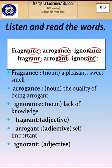I hope you have listened to this audio very carefully. As you can see, I have solved this first part with you as well. I've circled the ance and ant suffixes in the words mentioned in the yellow box in your book. I have also found the meanings of these words for you.